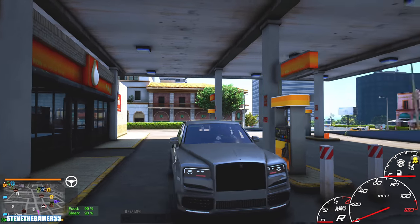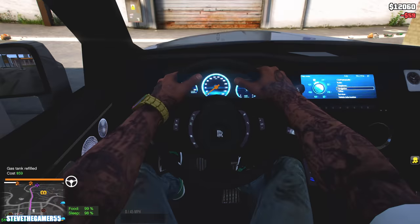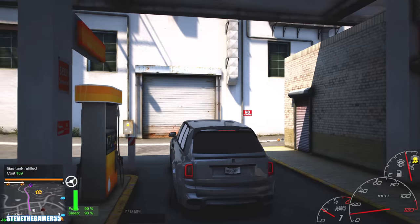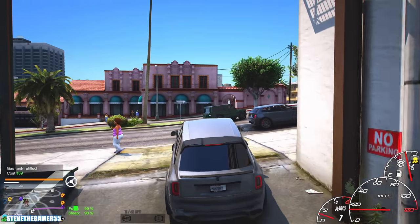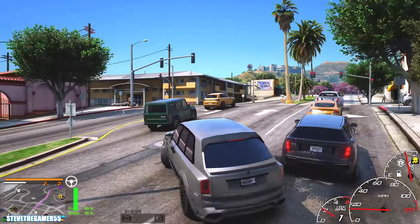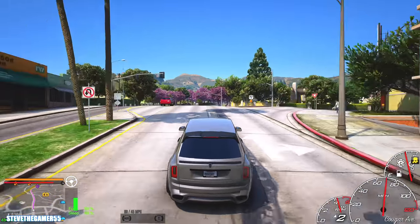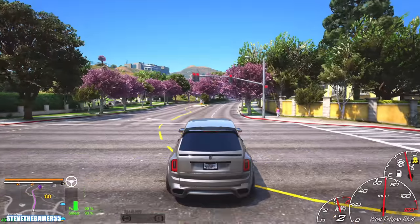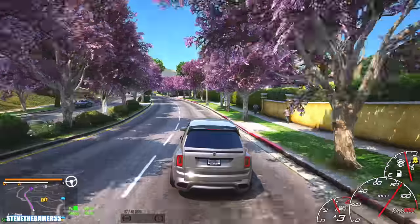I remember we drove this a couple of times at least. I'm going to miss this. Maybe we should drive this more often. Let me know. We usually drive this when we do Uber jobs and stuff like that, but hopefully we can drive this a little bit more. Now, if you had a choice, this is between me and you guys, of course, between this and the Urus, which one would you pick?